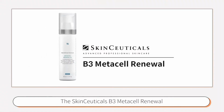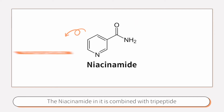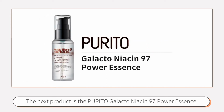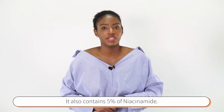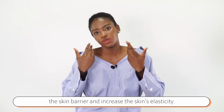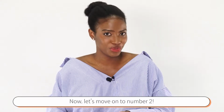The SkinCeuticals B3 Metacell Renewal has a 5% niacinamide concentration. The niacinamide in it is combined with tripeptide and glycerin to evenly tone the skin. The next product is the Purito Galacto-Niacin 97 Power Essence. It also contains 5% of niacinamide, and it is based with bifidobacterium lysate to help strengthen the skin barrier and increase the skin's elasticity. And now let's move on to number 2.